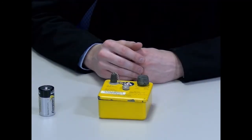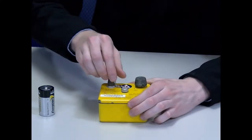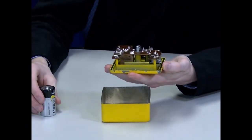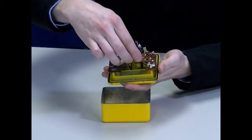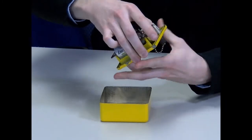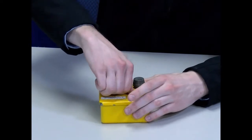This is a dosimeter charger, which is used to calibrate and zero your dosimeters. First, you unscrew the cap by twisting counterclockwise to expose the electronics, and you would then place the D battery, ensuring the correct polarity. The left is negative, the right is positive. Then place it back on the back plate and twist clockwise to tighten down.